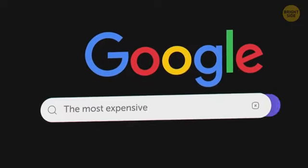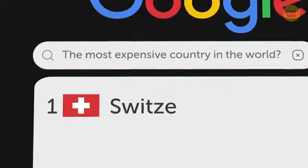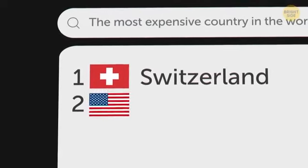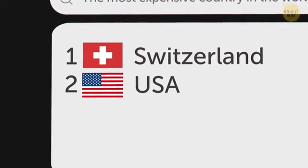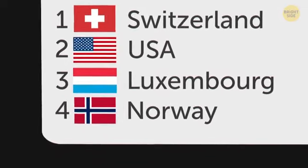If you Google the most expensive country in the world, you'll see this list. Switzerland, which is memishly expensive. The United States, duh, been there, know that. Luxembourg is not a surprise either. And then, all of a sudden, you see Norway.